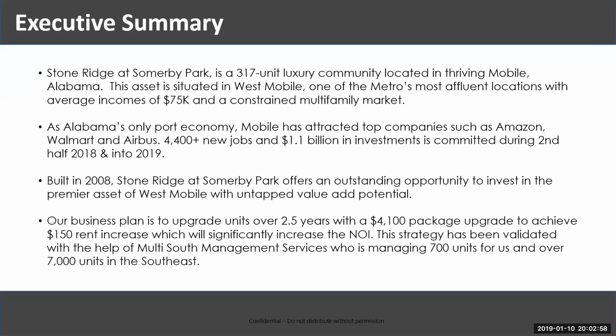A little bit about Alabama. Mobile is Alabama's only port economy, and I'll be going over in a little bit more detail about the market as a whole and why we're pretty excited about Mobile and Stone Ridge and why we feel that this is a really good property to explore and look at. Like I mentioned, it was built in 2008. It is one of the nicer, if not the nicest properties, with a highly desirable waiting list in the Mobile area. They are building some new properties, but they are not even close to the quality and the aesthetics and the amenities that Stone Ridge has to offer.